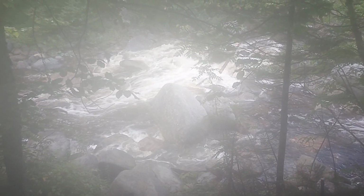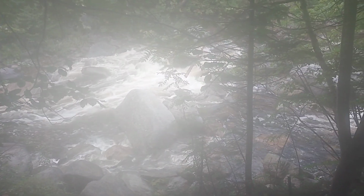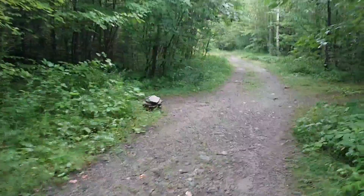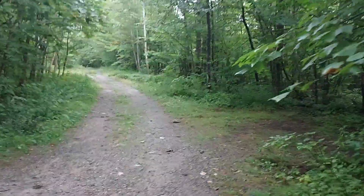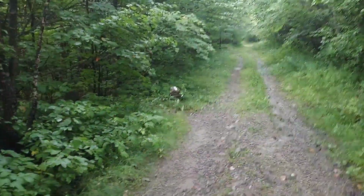I know that it's hard to see. I need to get this phone out and dry it off. But the river's flowing quite a bit stronger this morning after all that rain. I had to take my phone out of the case because water had gotten in there. This is Caribou Valley Road. There's where the trail goes. I just came out right over there.